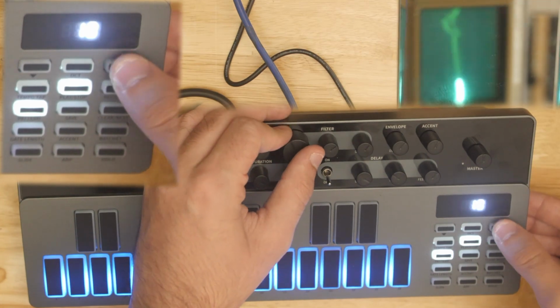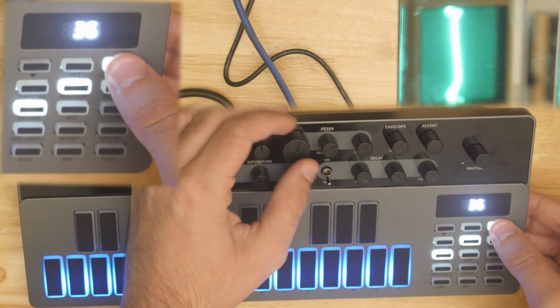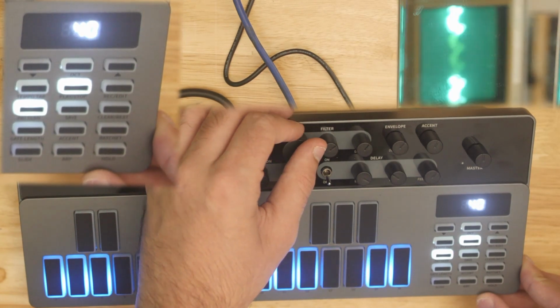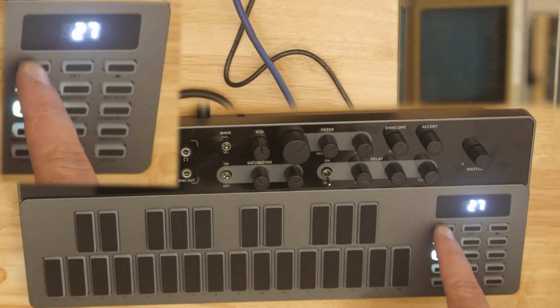And if you go through a bunch, so kindly, it will wait until you get to the one you want. Let's just pick 40. But that, as a performance feature, is actually really well thought out.